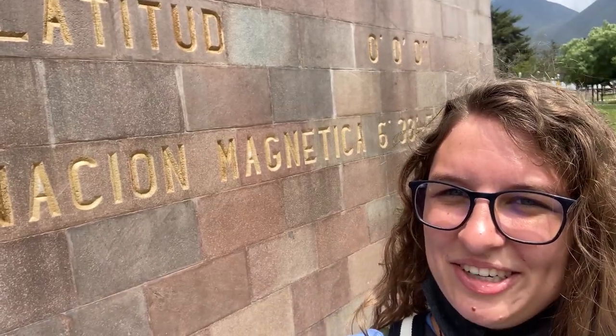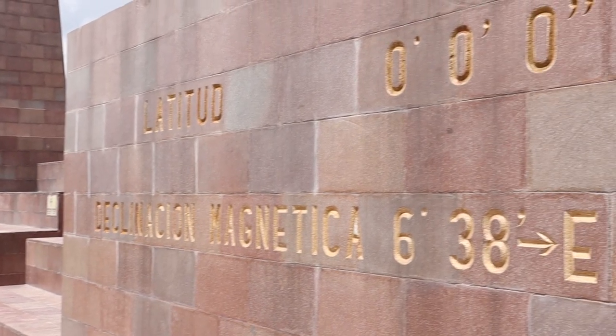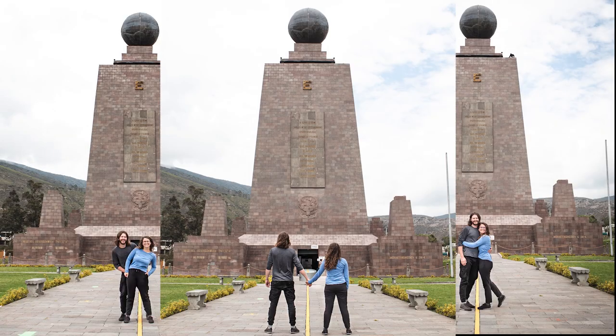So we're here at latitude 000, but the irony is that apparently this isn't actually 000 if you look on GPS. So that's kind of ironic. Okay, so now that we've done all our classic touristy pictures on this line, we're actually gonna climb all the way up to the top.